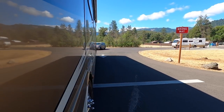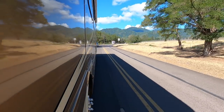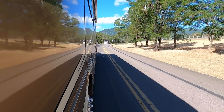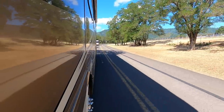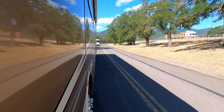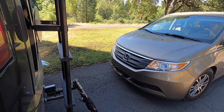We drove out of the park and into the dump site area, and we were going to hook up there, but kind of looked like we'd be in the way for people using the dump station, so to be a good RV citizen, we went a little bit further down the way until we found a good spot to hook the tow vehicle up.